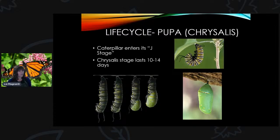But then it comes time for them to pupate or to form their chrysalis. And when it becomes time for that, the caterpillar will enter what's called its J stage. And they will hang upside down, and they look like a little J. And this is when you know they're about to form that chrysalis.